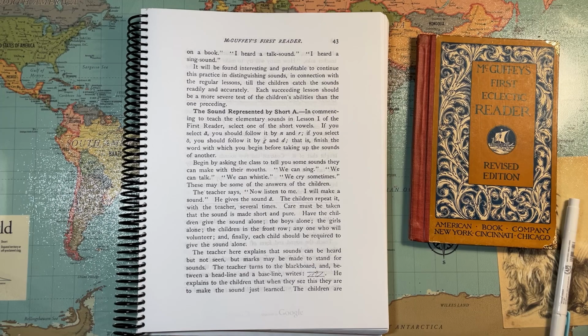The boys alone, the girls alone, the children in the front row, anyone who will volunteer, and finally, each child should be required to give the sound alone. The teacher here explains that sounds can be heard but not seen, but marks may be made to stand for sounds. The teacher turns to the blackboard and between a headline and a baseline writes the letter A. He explains to the children that when they see this, they are to make the sound just learned.